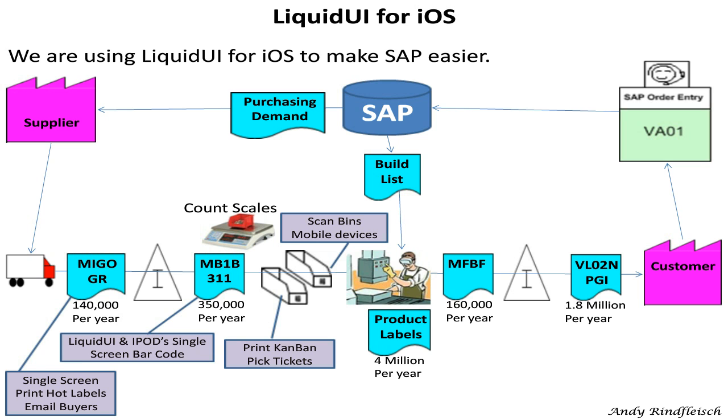We've got a scale interface where we're using the Java code. We'll actually scan the material when it comes in, grab the piece weight from SAP, and download it into our counting scales. So the scales will automatically get set to the piece weight.